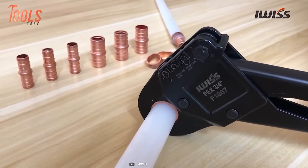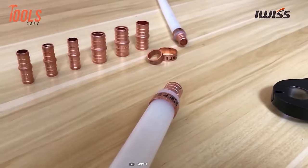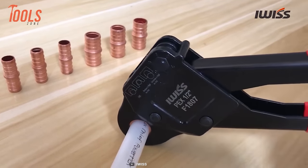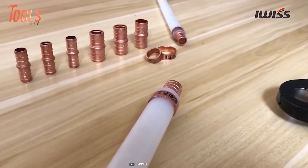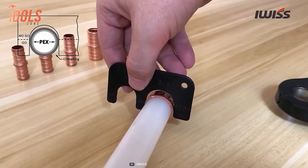Thanks to the labor-saving design of this IWISS PEX crimp tool, it eliminates any distortion on the rings. Meanwhile, the razor-sharp blade and ratchet action of the tool help you cut rubber hoses and PVC pipes up to 1 5/8-inch diameter. Oh, there's also a go-no-go gauge, which makes it easy to verify adjustments before crimping.